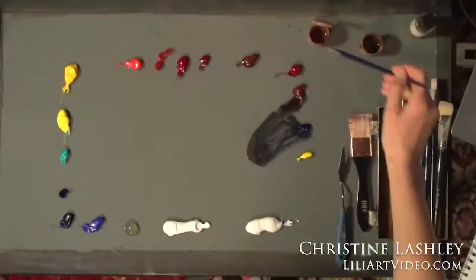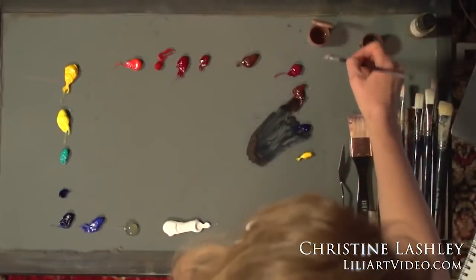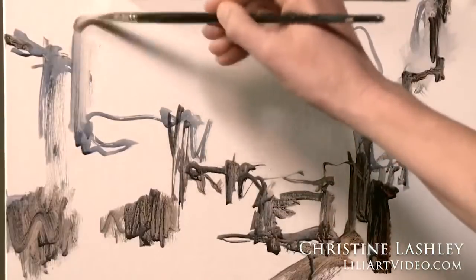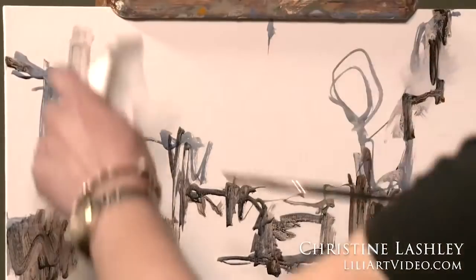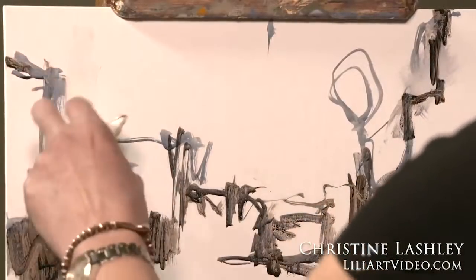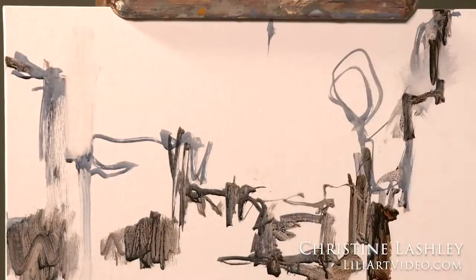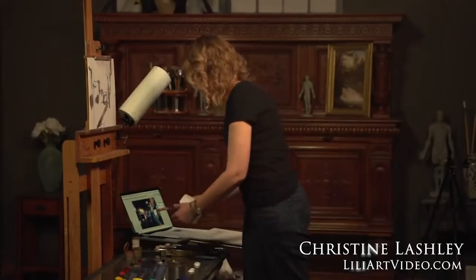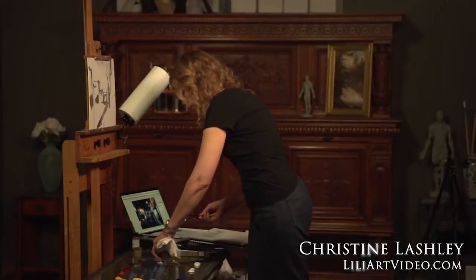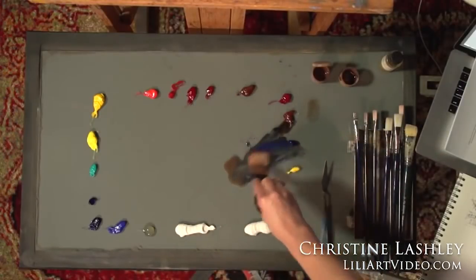I want to switch this, so I just take a bit of water. You can even get a clean brush if you want to. Sometimes I think about this as my drawing brush and then the eraser brush. So you can see you can get back to almost the canvas as it was. Let's get some stuff going on here. This is the block in, so really want to get stuff blocked in.